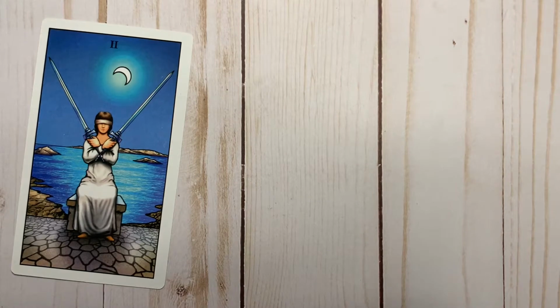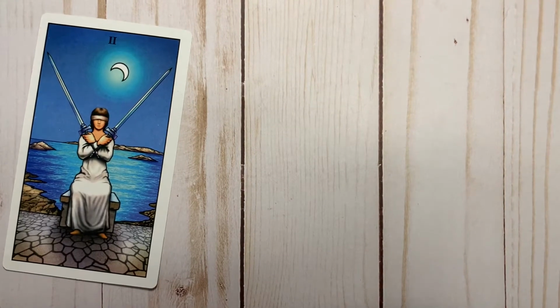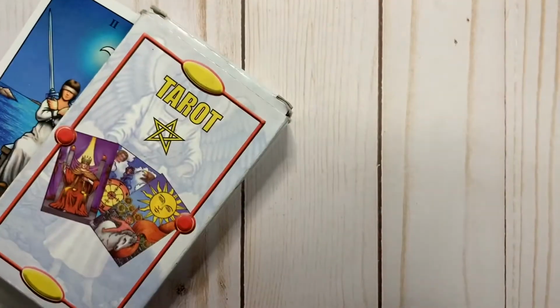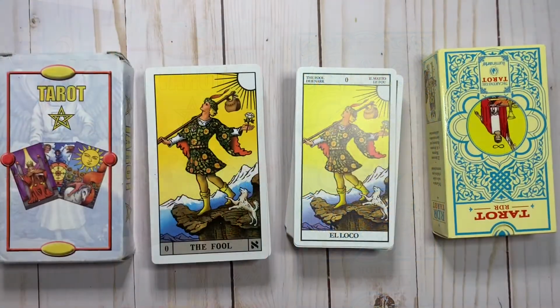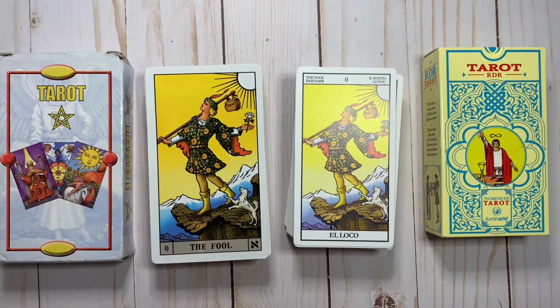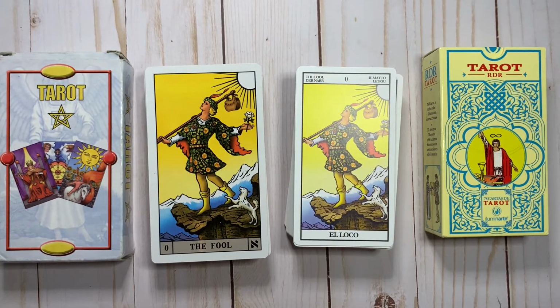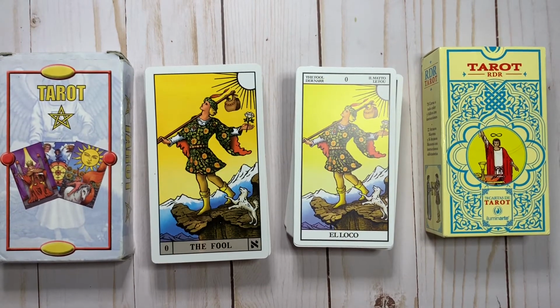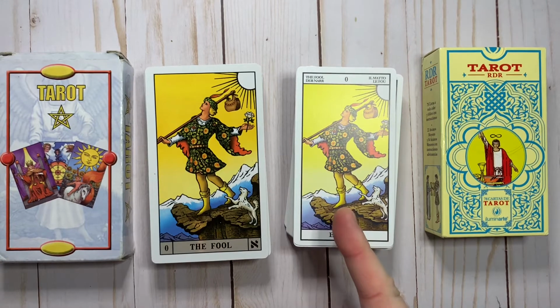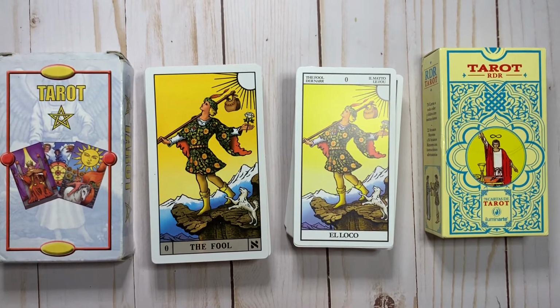Let me go get the camera set back up again, and we will do a quick comparison of the Edith Waite deck and the Tarot RDR. All right, so, oops. Looks like we've got the decks set up here, and the idea is to figure out which deck did it better. If I was going to recommend one, which would it be? And spoiler alert, it's that one, the Tarot RDR.